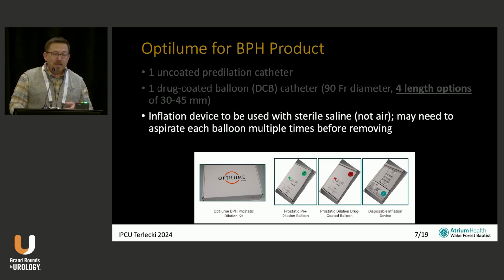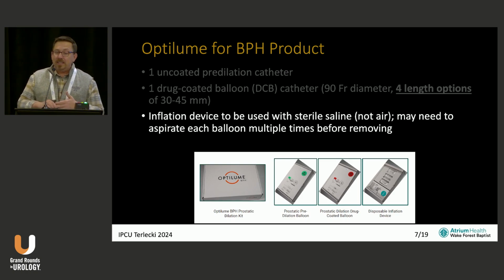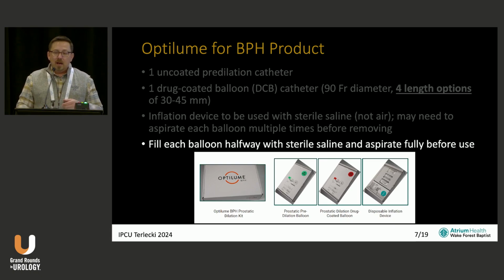but if you do it at the time of the procedure, it's going to be bundled. The inflation device is going to be used with saline, not air, and you may need to aspirate the balloon multiple times before you extract it after applying it within the prostate. And even before you use it, you want to make sure to get all the air out.